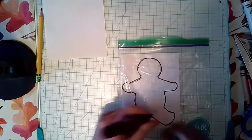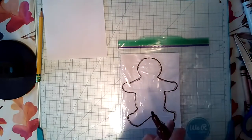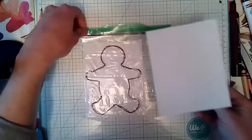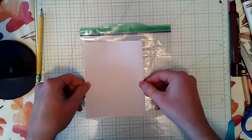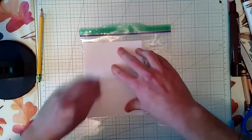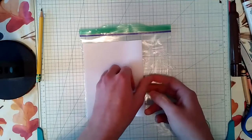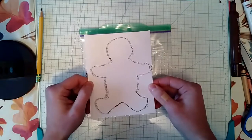I'm going to go right around, and you can see that because it's a simple outline, it doesn't take me all that long to trace. I can set my marker down, and I'm going to pick up my card. I've already got it. It's already folded. I'm going to take that card, and I'm actually going to flip it over so the front of the card is facing down, and I'm going to press it onto the paper. I'm going to hold the paper down with one hand, and I'm going to rub with my fingers from the other hand. That way the ink will come off of the plastic and will press onto my paper. Then I can peel it over and turn, and now I've got a nice outline of my cookie design.